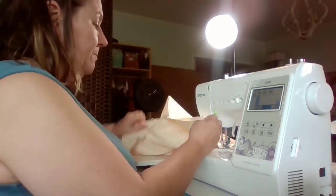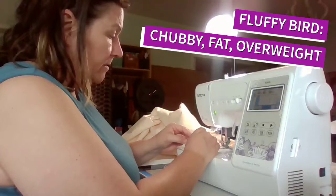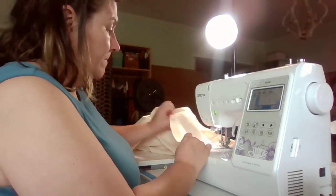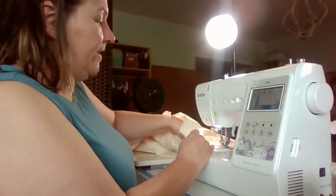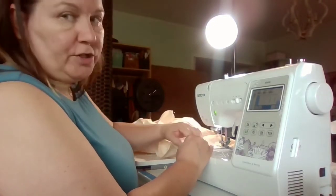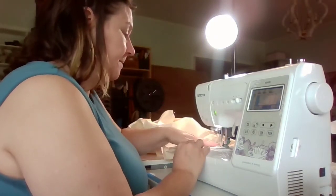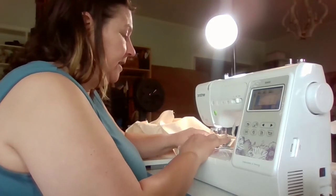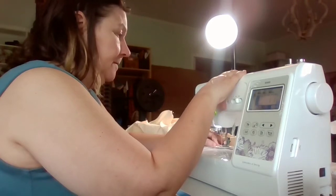Being a bit of a fluffy bird, I'm not overly worried about whether or not I've got exactly 5/8 of an inch or 4/8 of an inch in my seam allowance, as long as it doesn't interfere with the way the garment drapes or fits.